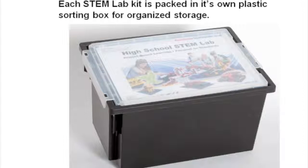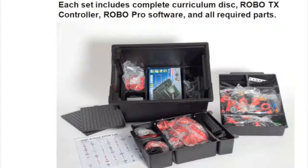Okay. Each STEM Lab kit is packed in its own plastic sorting box for organized storage. And I should also point out, each set includes the complete curriculum disc, like the high school disc that we just looked through. It includes the ROBO TX controller, which you'll need, of course, for programming, the ROBO Pro software, and all the required parts. So everything you need is in that one box.